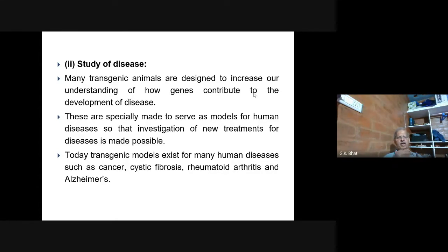Please remember, if we try with one particular gene, and we want to see how this gene is affecting or is successful in treating a particular disease like cancer, we use this particular transgenic model where this treatment for cancer is tried. If the same gene is tried on a human being, it should bring about a 100% cure, not 99.99.